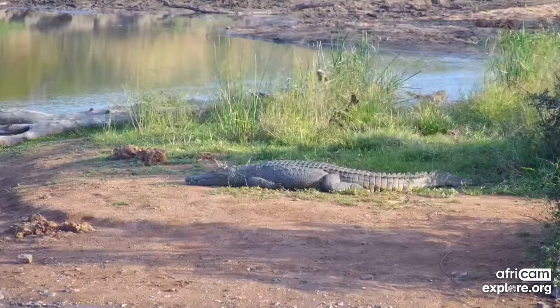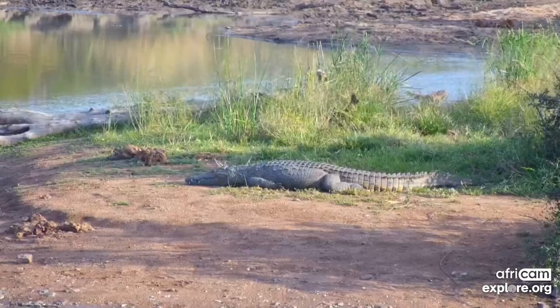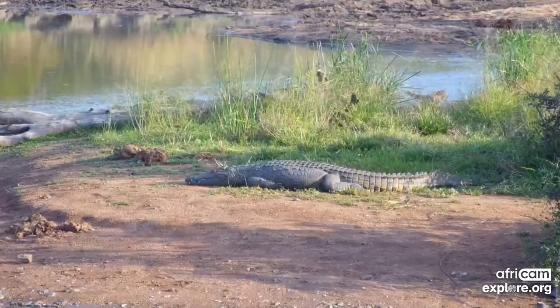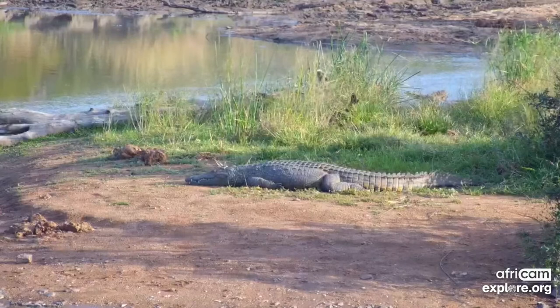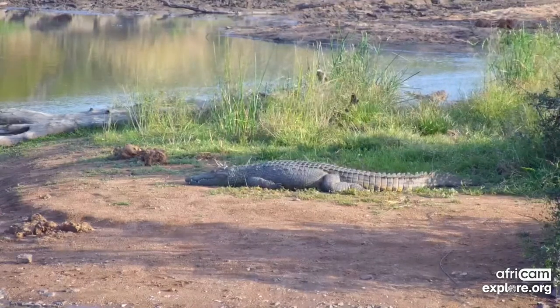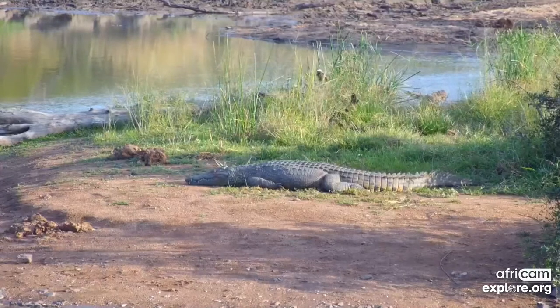And apparently the guests and his backup, because you'll always have two armed guides out on a walk in a big five area, who was only 30 centimeters behind him, didn't even have a chance to react, and just saw the back of his head with a bow wave before he was pulled under the water. And the crocodile obviously tried to submerge him, still had his hand around the wrist and the hand in his mouth and tried to spin him.